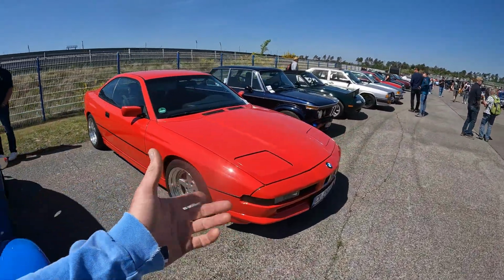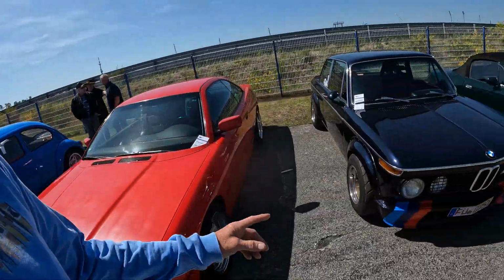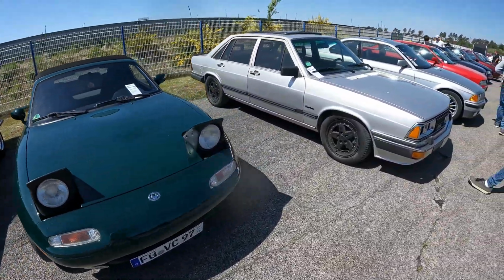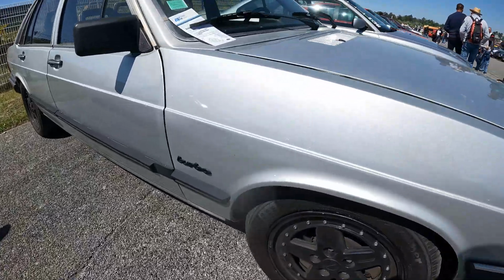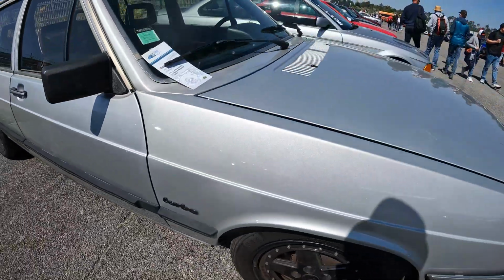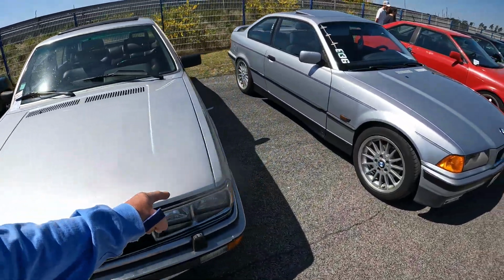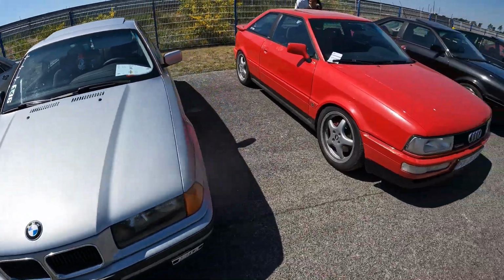850i BMW V12. Why do I know this? Because it's in my 34 coupe I'm driving around. Old BMW, Mazda Miata, and then old, this is a 5-cylinder turbo model right here. These things are actually quick for the day. I'm guessing probably late 80s, early 90s. I've had one of these before too, 6 cylinders. These things are actually pretty doggone fast.